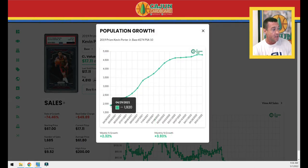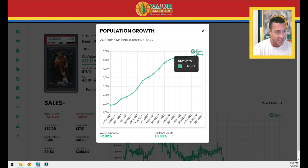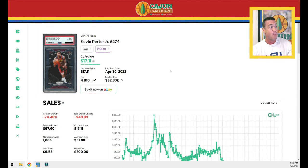And as you can also see, the pop in the last year has gone up from 1,920 to 4,810. So it's drastically more than doubled, and I have a feeling they're not done, right? That pop is gonna increase. We know what the pop is for Zion. Kevin Porter is in the same class. It's the same card. I'm assuming it's the same print run. So we know the pop is not done growing. Right now, this is a $17 card.